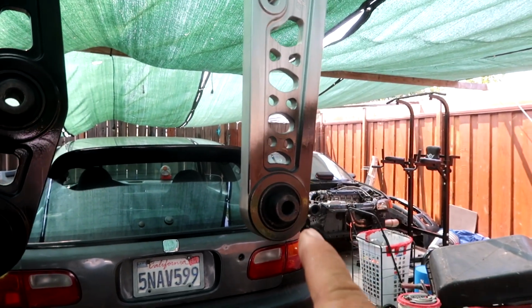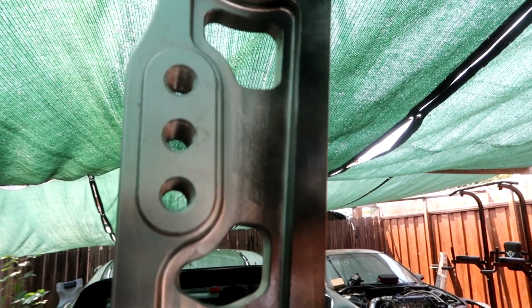Guys, if it was me, I'd be taping up all the bushings, but you know, this guy doesn't care. And yes, they are K-tuned, right? But the reason why we're painting is because you got it for super cheap. Send it.